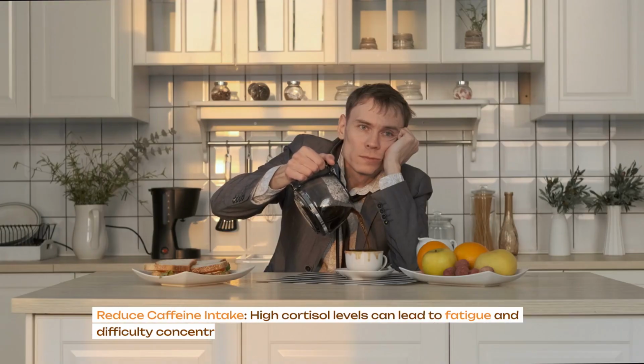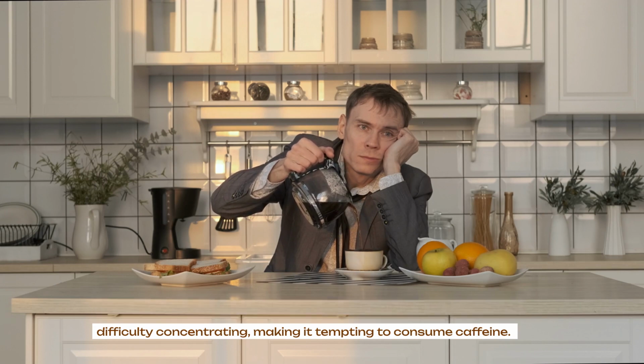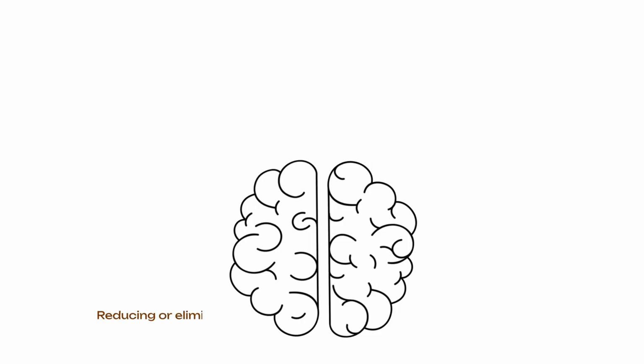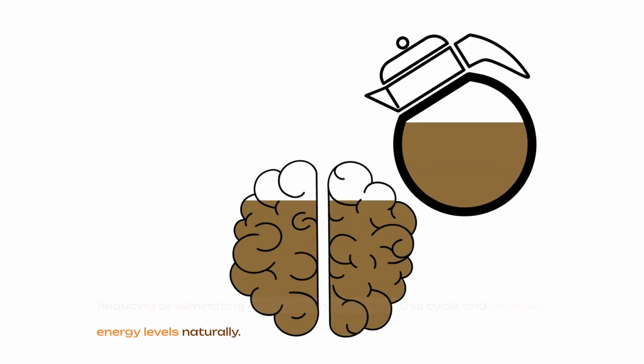Reduce caffeine intake. High cortisol levels can lead to fatigue and difficulty concentrating, making it tempting to consume caffeine. However, caffeine increases cortisol production, creating a cycle of dependence. Reducing or eliminating caffeine can help break this cycle and improve energy levels naturally.